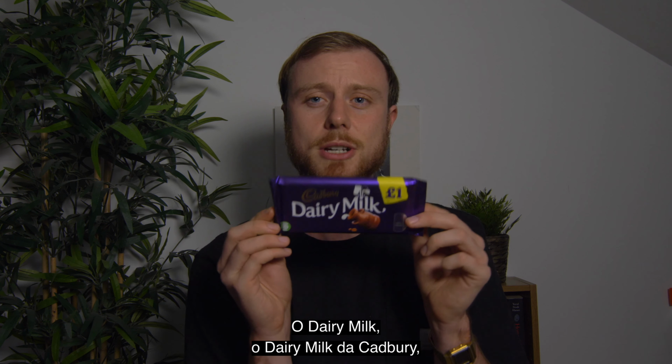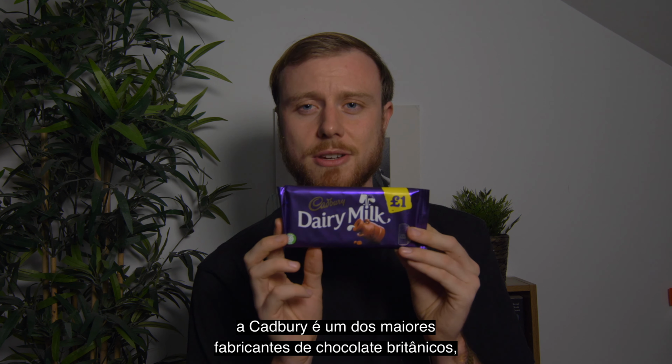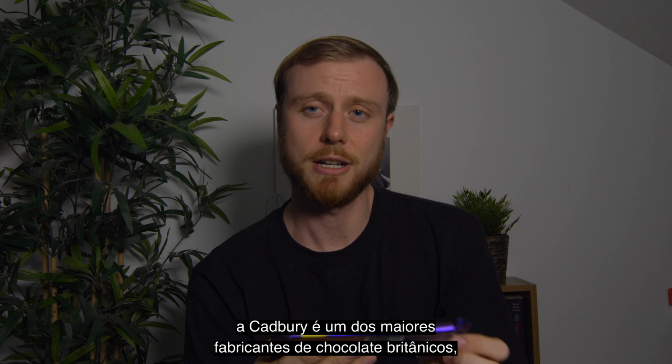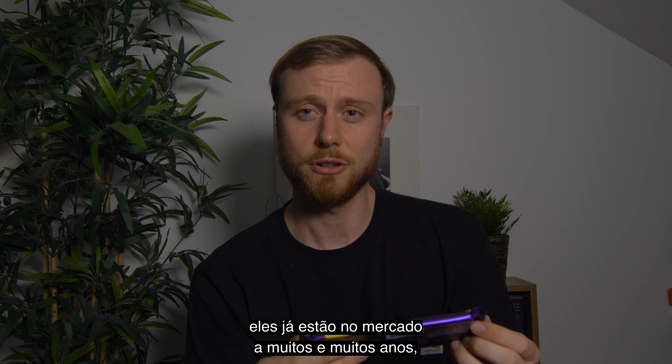The Dairy Milk, the Cadburys Dairy Milk. So Cadburys is one of Britain's biggest chocolate manufacturers. They've been making chocolate for many years.